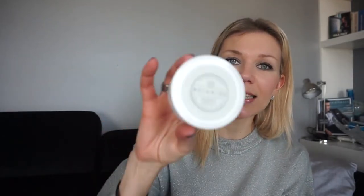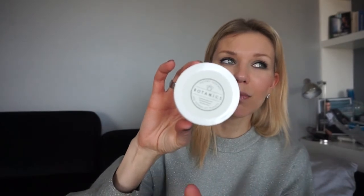Really amazing product. I mainly use it in the morning, because in the evening, to take my makeup off, after I cleanse with the micellar water, I will dedicate almost 10 minutes, seriously, to washing my face with this rose hip cleansing balm. Also by Botanics. It also has shea butter in here and jojoba oil. Jojoba butter or oil? Jojoba oil.